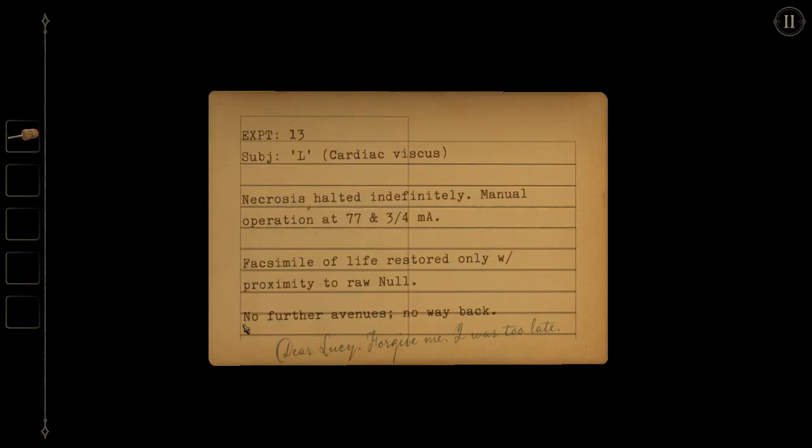Experiment 13, subject L, cardiac viscous. Necrosis halted indefinitely. Manual operation at 77 and 3 1/4 milliamp. Facsimile of life restored only with proximity to Ron Null. No further avenues, no way back. Dear Lucy, forgive me, I was too late.